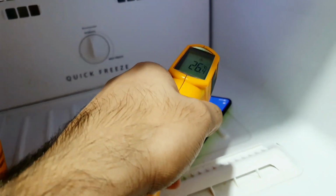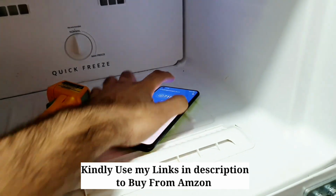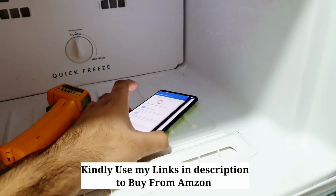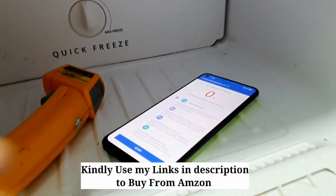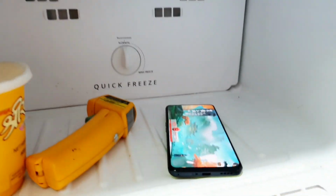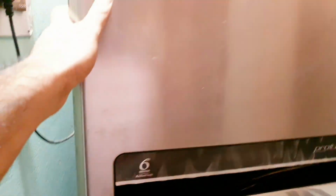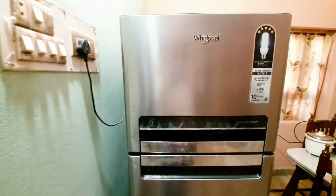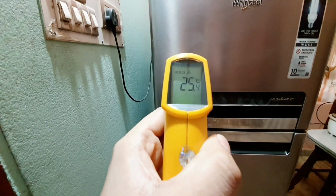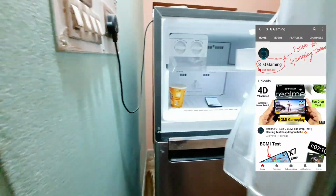You can see the temperature right now, 26 degrees Celsius. Outside, when I tested, the phone was about 30 degrees Celsius, but right now it's showing 26 when I keep the phone inside. So in this position I'll keep the phone inside and then come back, and let's see how much the temperatures will be after a certain amount of time. Right now it's showing 25 degrees Celsius on the outside.